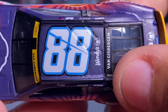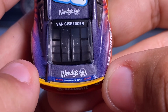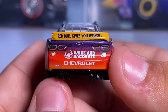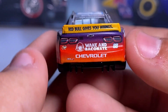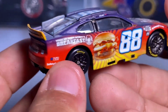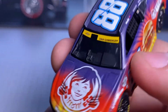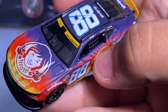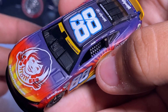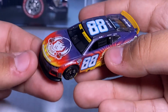You got the number 88 on top, Wendy's logo on the rear deck lid, and Red Bull gives you wings, but interestingly enough, placed on the back of the spoiler. And Wake and Baconate, and we got the nice gradient on there, in Chevrolet, and the number 88 on there. And the right side is the same as the left side. And of course, the big thing, which I did not mention for whatever reason: it is a playoff car, so it has the yellow playoff windshield banners and spoiler, which really complements the car really well, actually.